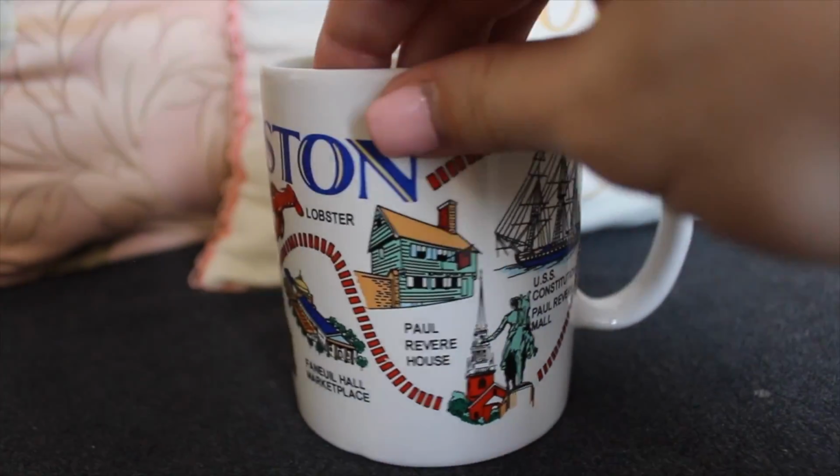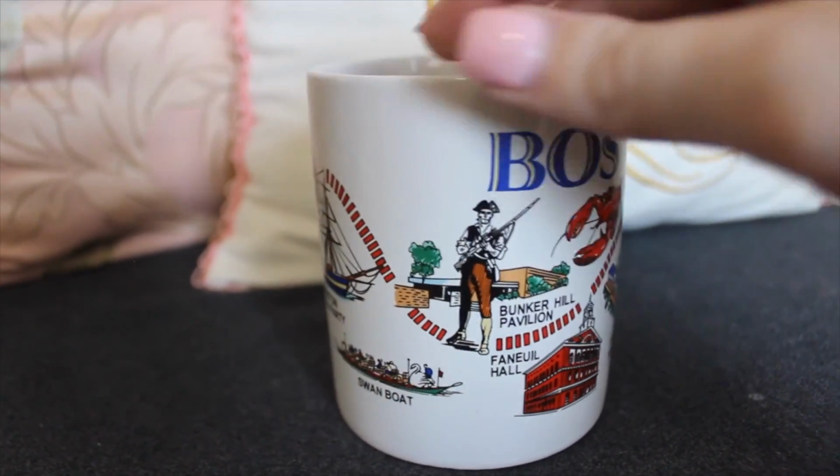So the first thing that I got was a super adorable Boston coffee mug, and if you guys happen to catch the couples Q&A that I did with my fiance recently, he's actually from Boston, so of course I could not pass this up. And I want to say after the sale it was only 25 cents, so I thought that was pretty great, and I don't have anything like it, so it's perfect for our collection.